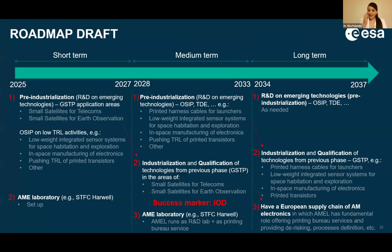Now, this roadmap, like I said, it's a draft. It's still every day changing, but so far the idea would be in the short term to focus mostly on applications that are for telecoms and Earth observation satellites, and then start with low TRL activities in other areas. And as we go pushing this through the industrialization and qualification of all these technologies, we see the success marker and in-orbit demonstrator in the medium term as well.